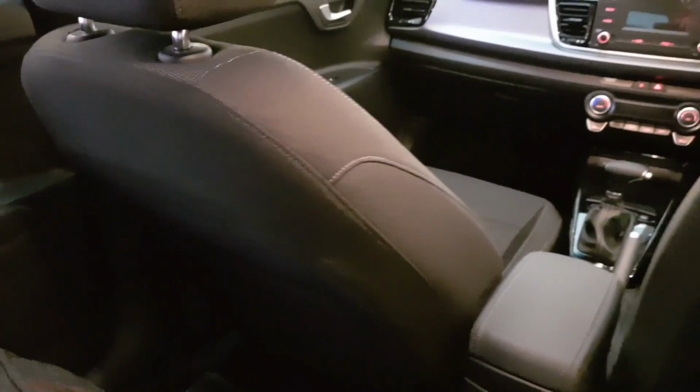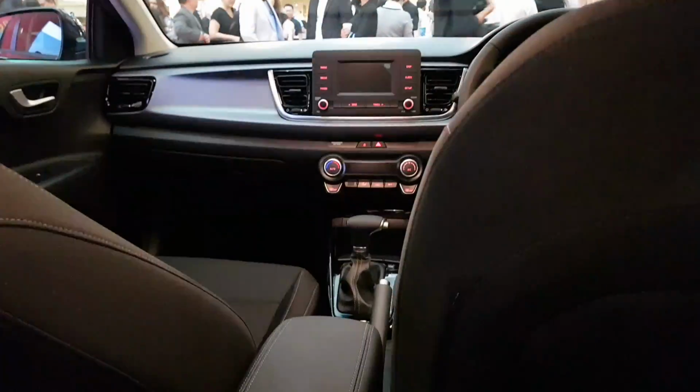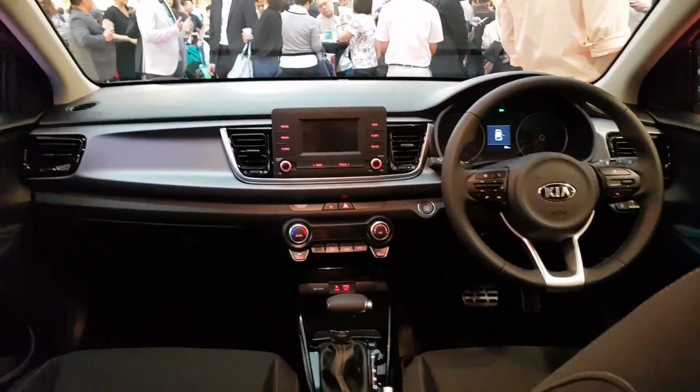Sorry if the video shakes because I'm using my Samsung. Because in dark environment, the GoPros don't really work well. Okay. I have pretty good knee room inside here, and then I can slot my feet underneath. In terms of headroom, it's pretty decent as well. I have about 1 inch plus.